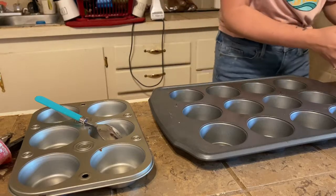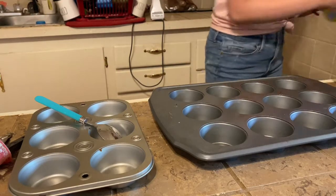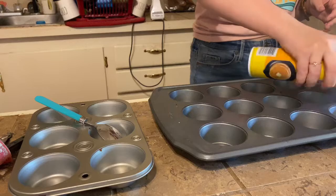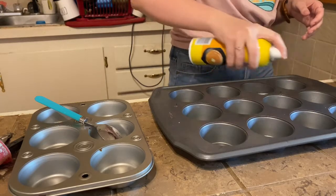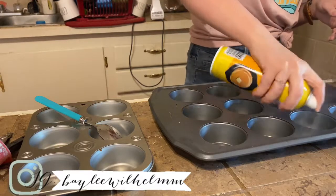Now you're either going to want to line your muffin pan, or you're going to want to spray it so that the muffins do not stick, and then add all of your batter into the muffin holes. Once that is done, you're going to bake it for 17 to 18 minutes.